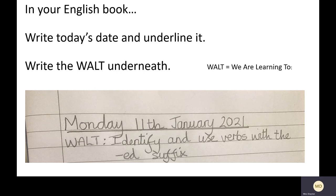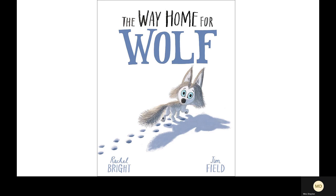Remember, we are learning to. The WALT, we are learning to. We will be using this book for the next 2 weeks. The Way Home for Wilf by Rachel Bright and Jim Field.